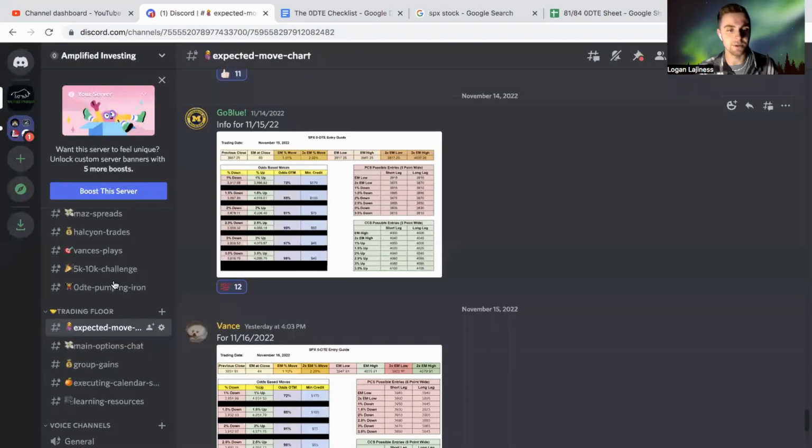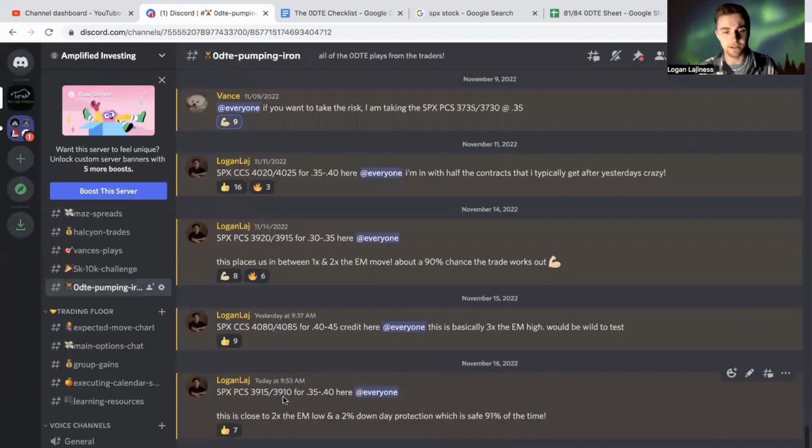39.15 area was where we were at, right? That 39.15, 39.10, right at that 2% down mark. And like I said, it's a 2% down day protection, and it's close to 2 times the expected move low. So you already have 2 things that need to happen that have less than a 10% chance. Even 2 times the EM low doesn't get tested very much. I think it's only been done like 6 or 7 times this whole year.